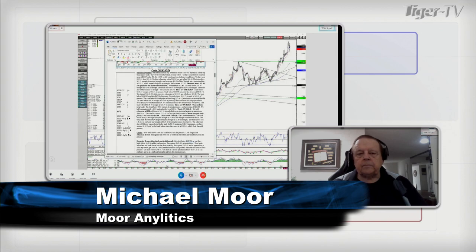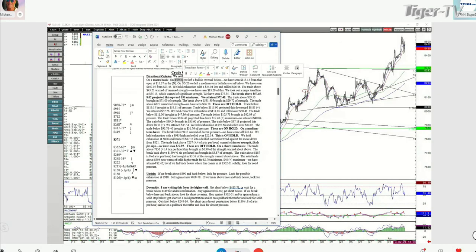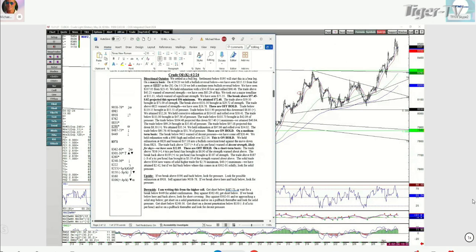So crude, just as a backup here, on an overall basis, we've been bullish since April 29th, 2020, and now we're in April 2024. So we've been bullish for $115.13 from $15.37. And then on a medium-term basis, we had a lot of other bullish projections in here. We held exhaustion at $68.28, and we found $17.18. And then on a short-term basis, trade above 78.56 reported 690 of strength, and we've had a couple of other formations in here.